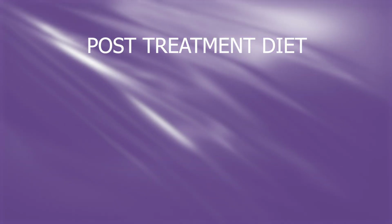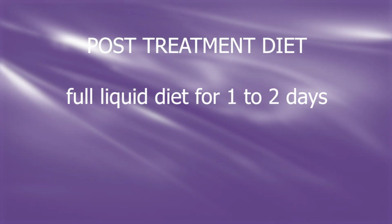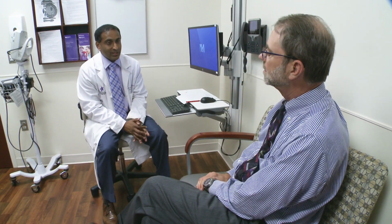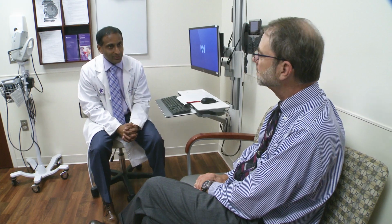Your esophagus may be a little swollen after the treatment. Because of that, we put you on a full liquid diet for a day or two, and then a soft diet for 3 to 5 days after that. The entire process will take about 6 to 8 months. The chances of the treatment being successful are 90 to 95%.